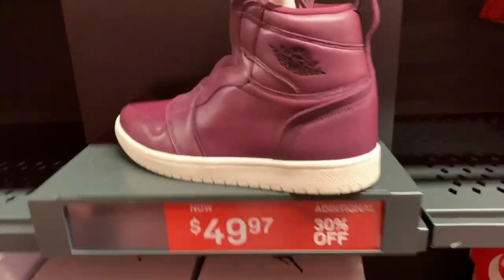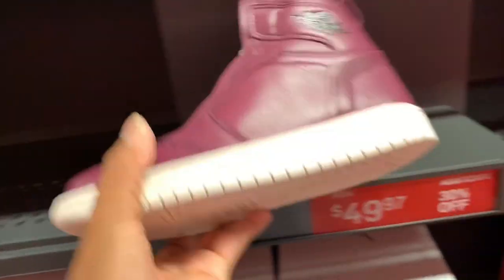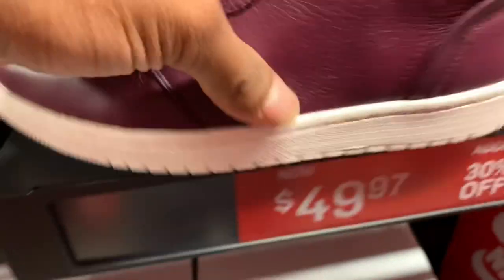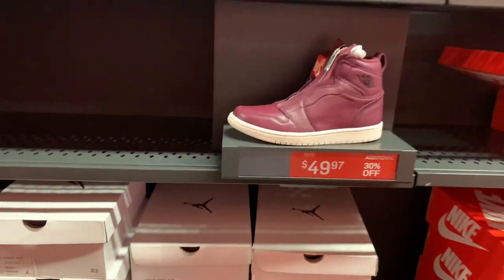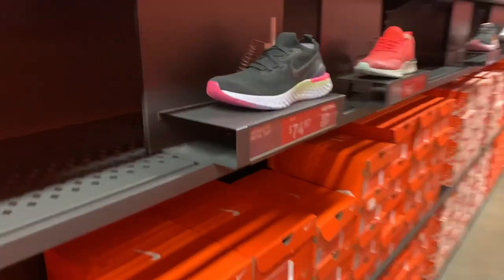Well, how about the same Women's Air Jordan 1 High Zip Premium with a colorway that is okay, some kind of burgundy or something. $49.97 with an additional 30%. I wish this one had some kind of lace, but the price, you can't go wrong also. $49.97, good for personal. How about $74.97 for the Epic React?